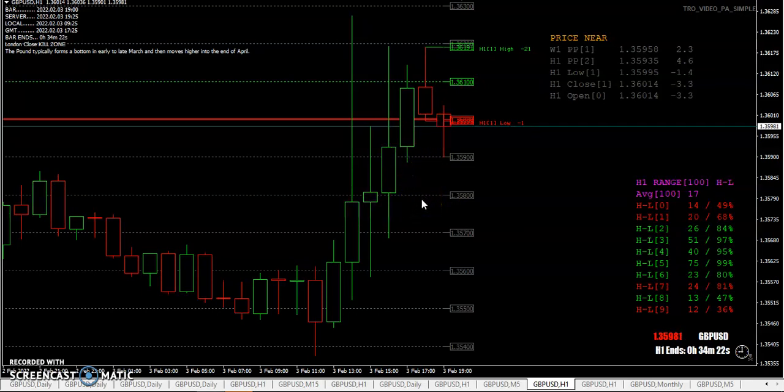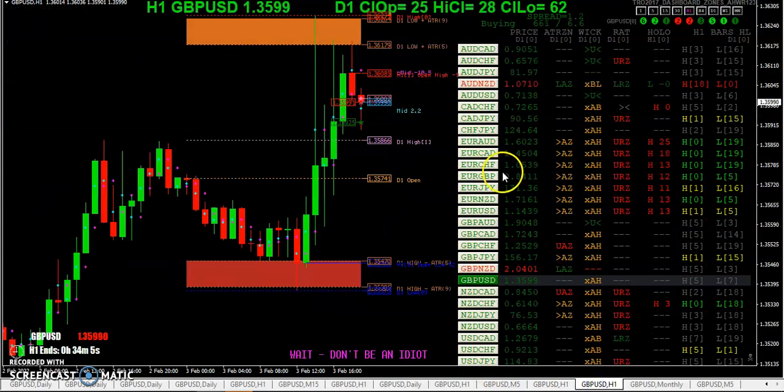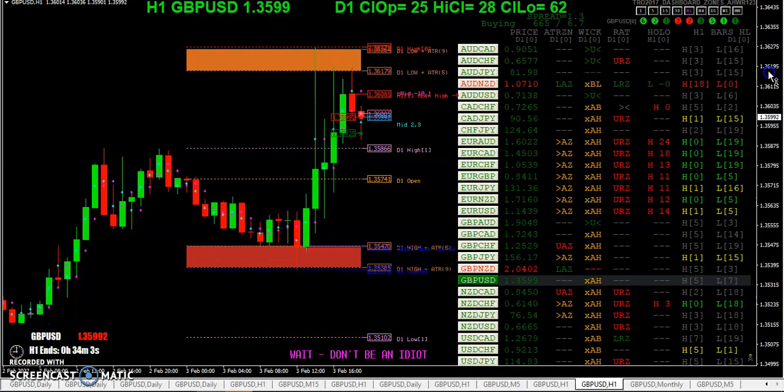But one of the things about indicator 2 is I use it for a bias, so I try not to trade against it. And if I do, I take my pip or whatever and get out and be happy, because you're going against the bias. On the ATR zone, you can see we actually exceeded it slightly here. We came back to it a couple more times, and then price dropped out of it.